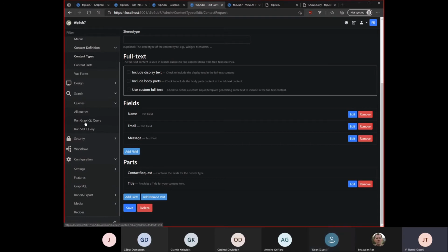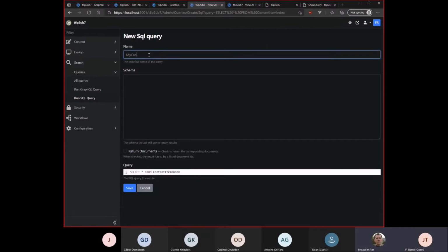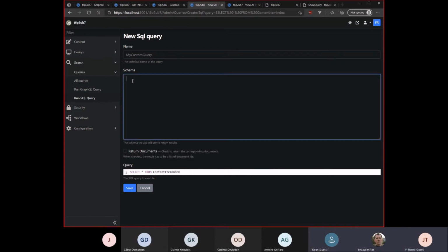So for the GraphQL query, I made sure not to implement the loader or the data loader. So I can't run a GraphQL query from a GraphQL query, because then you could potentially get into an infinite loop. And Dean's question, or everyone else's, is because we already expose all SQL queries as GraphQL endpoints also? I think so. So you create a query and then go to all queries, either Lucene or SQL.